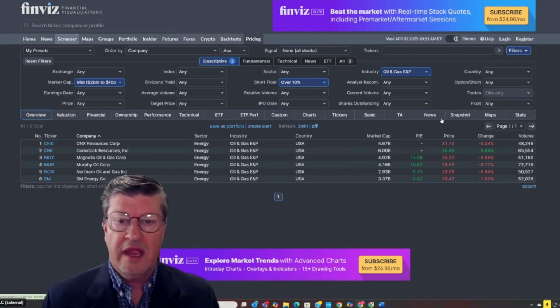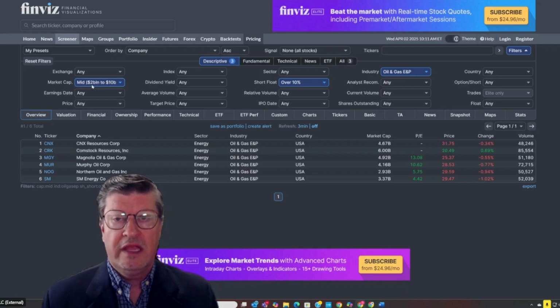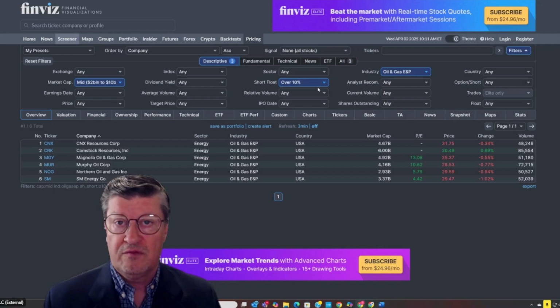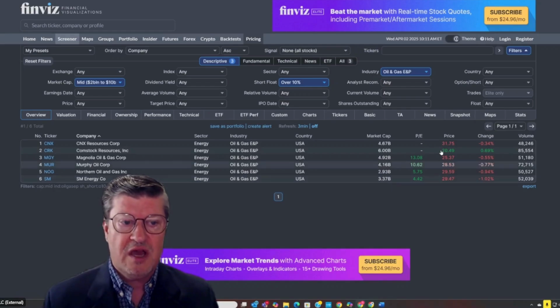And let's take a look at what we're looking for. In FinViz, what we do is screen for market cap between 2 and 10 billion. We want to see a short float over 10%, that is, that hedge funds are holding a short position. This will give us fuel for an upside, as well as the natural gas strong prices for upside appreciation in these particular stocks. So let's take a look at the snapshot.